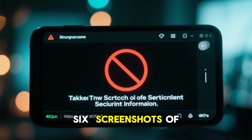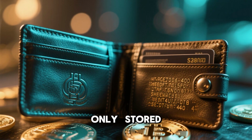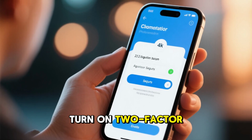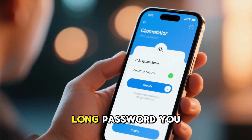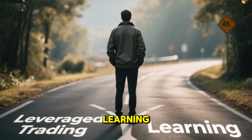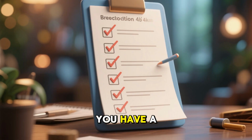6. Screenshots of seed phrases. Don't. Paper or metal only, stored offline. 7. Weak security. Turn on two-factor authentication and use a unique, long password you don't reuse anywhere. 8. Leverage before learning. Leverage magnifies mistakes. Skip it until you have a proven plan.